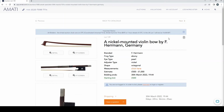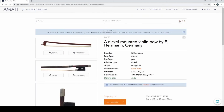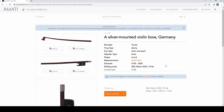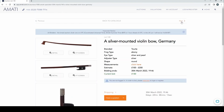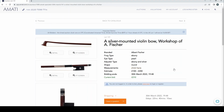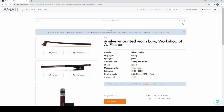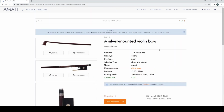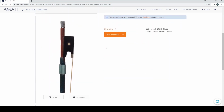Nickel mounted violin bow by F. Herman, Germany. Starting bids of 500. A silver mounted violin bow, Germany. Current bid 130. A silver mounted violin bow workshop of A. Fisher. Current bid 210. A silver mounted violin bow. Current bid 100. Silver mounted violin bow by Eugene Sartori, Paris, 1920. Starting bid 10,000. No bids on that.